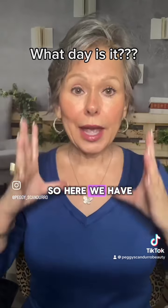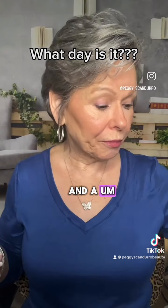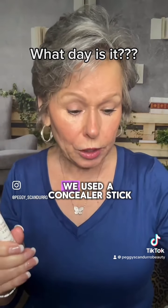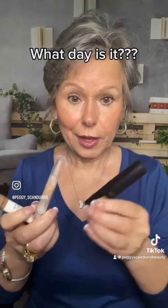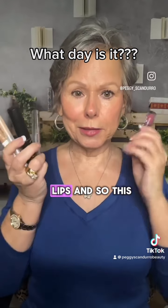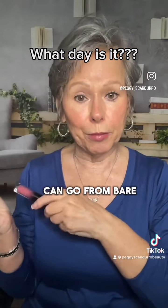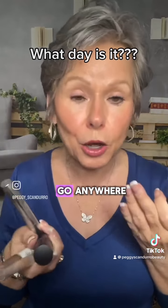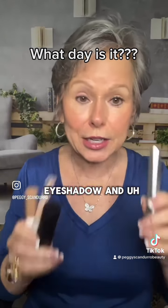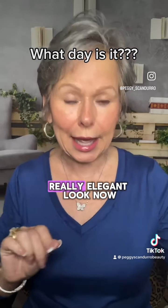So, here we have a really simple look using a BB cream and a contour stick. We used a concealer stick, a blush stick, some mascara, and some lips. And so this is the way I was able, probably within 3 minutes, to go from bare face to ready to go anywhere. Go to lunch, go to dinner, add a little bit of eyeshadow, even one shade of eyeshadow, all over the lid, and you've got a really, really elegant look.